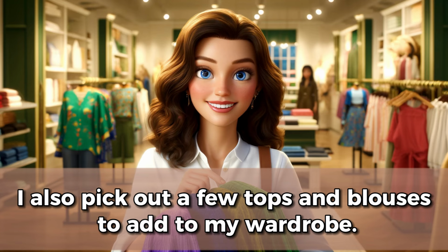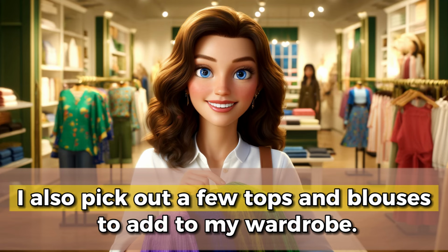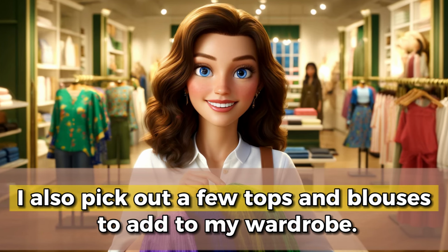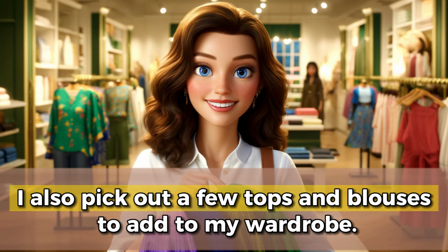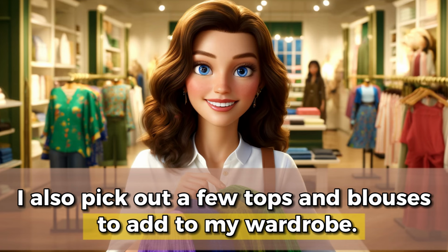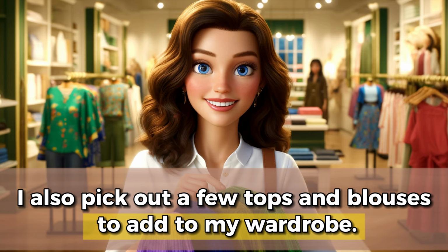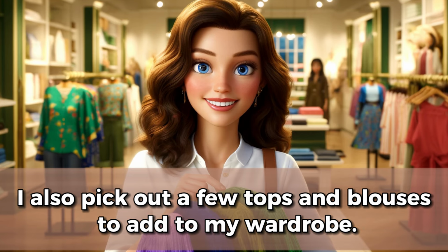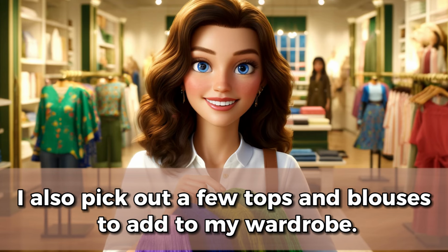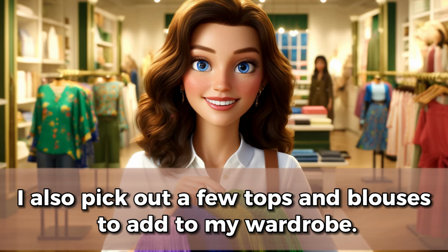I also pick out a few tops and blouses to add to my wardrobe. I also pick out a few tops and blouses. To add to my wardrobe. I also pick out a few tops and blouses to add to my wardrobe.